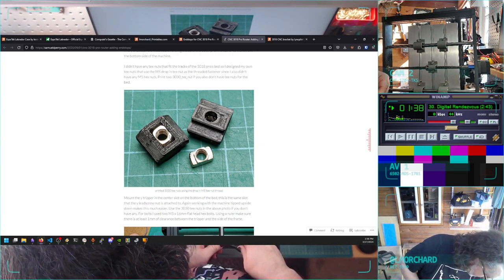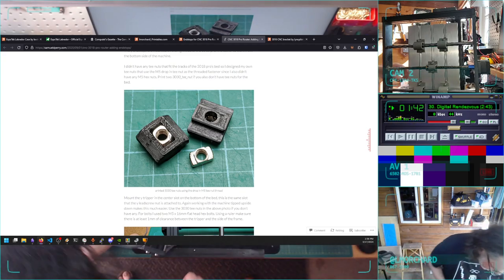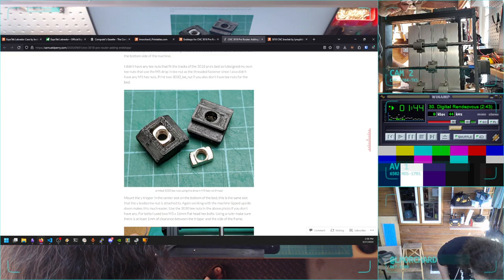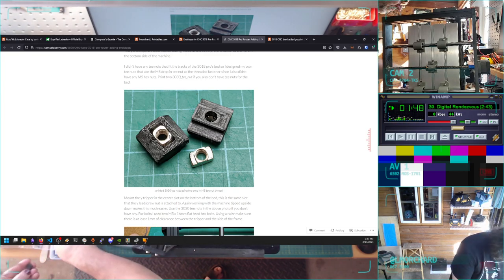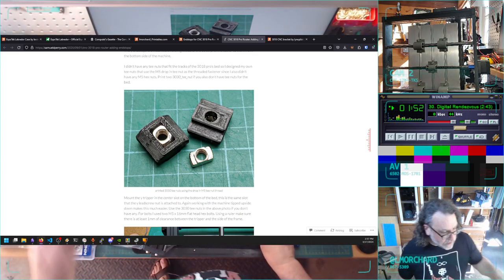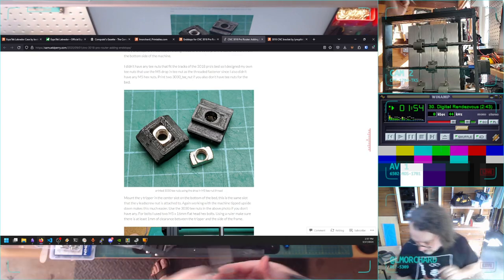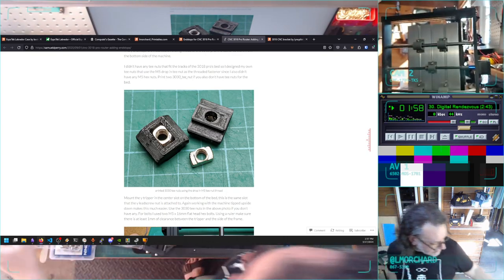If I recall, I got two of these. There we go, yeah, there's my second one. It's still got some support plastic in there, so let's rip that out of there.